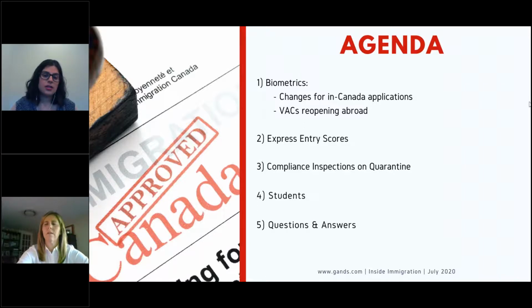Now, the legislation allows for inspections on additional issues, and that's looking at if the foreign worker is required to quarantine when they enter, what's the employer doing during that quarantine period? So individuals entering Canada are required to quarantine for 14 days upon entry. And when you have a foreign worker entering, there are obligations on the side of the employer to make sure that the employer is not doing anything to prevent that foreign worker from complying with their quarantine obligations.